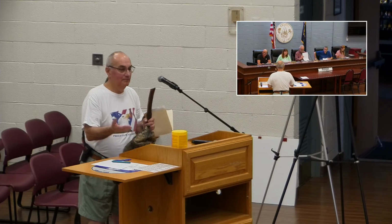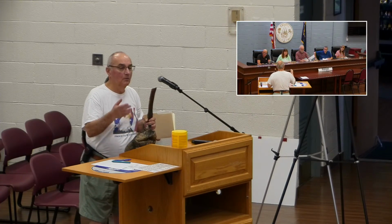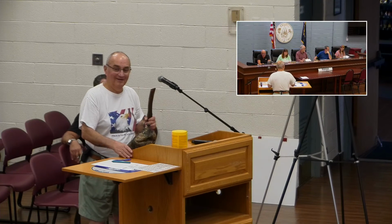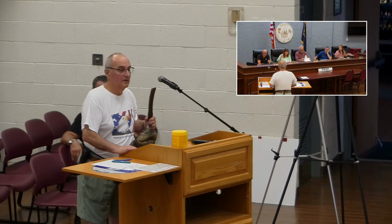The fence is up. How long has the fence been up? Over 25 years. What happened is it deteriorated, so I was replacing it. Is it exactly the same as it was? Yeah, same place, same holes, everything.